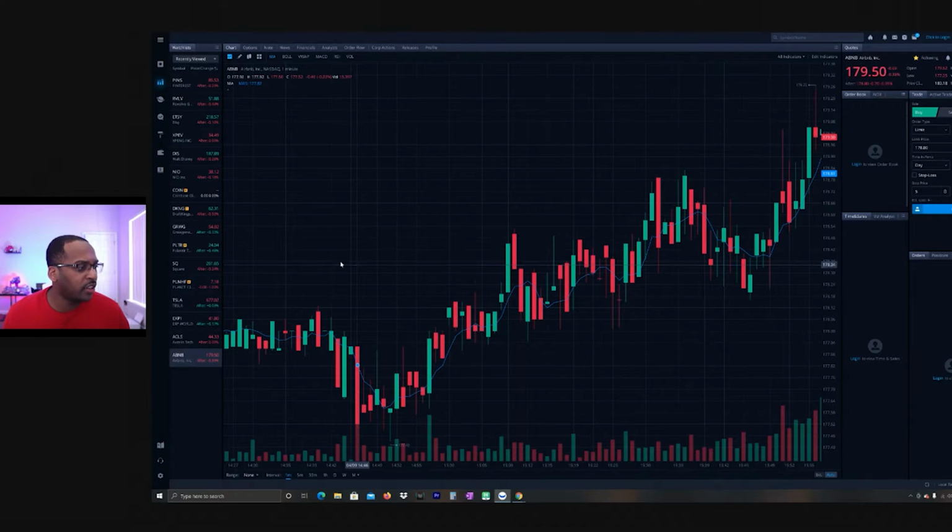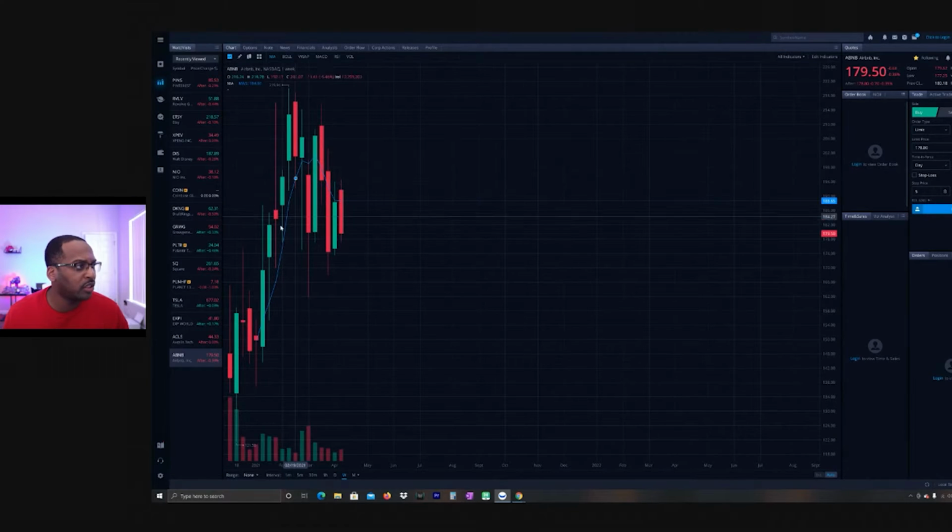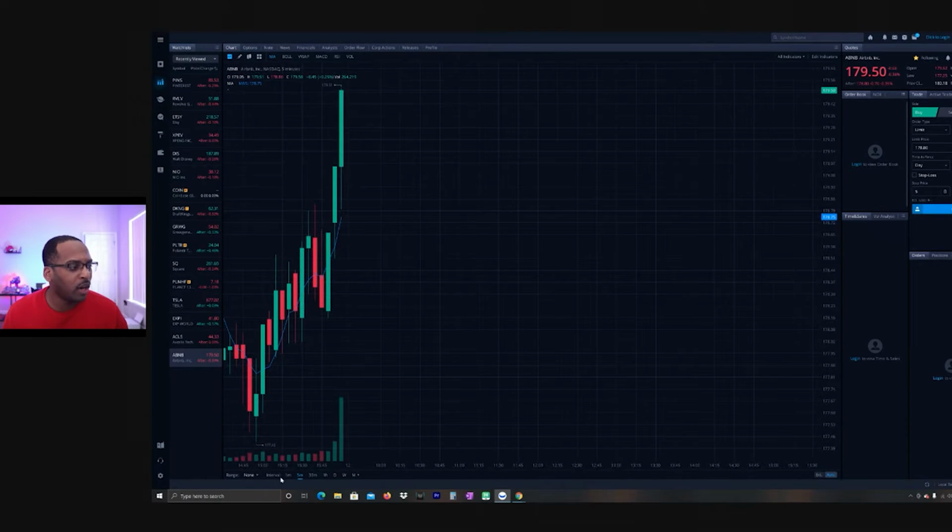But just looking at the indicators here, you'll see exactly what's going on. If we go back 1 week and look at how it performed, you see a lot of red moving through this market. And this is what I was saying about Airbnb last week, when I was talking about how I was going to pause on buying more Airbnb.